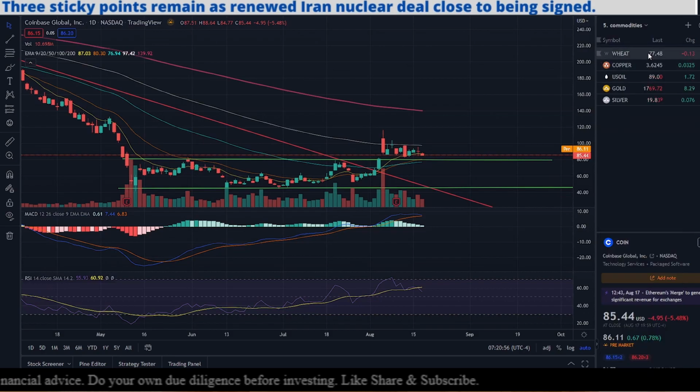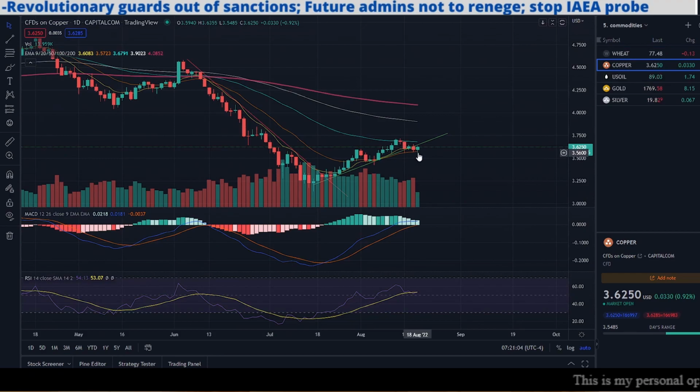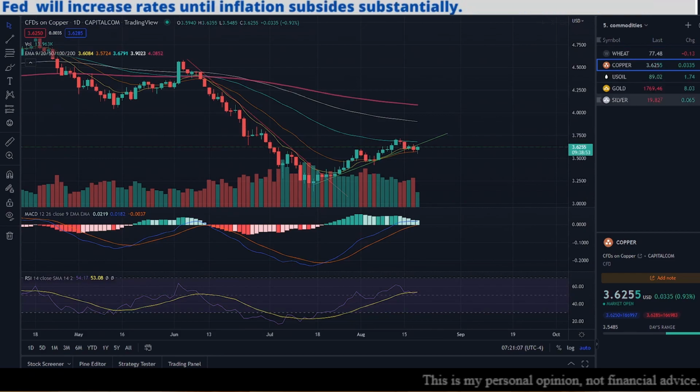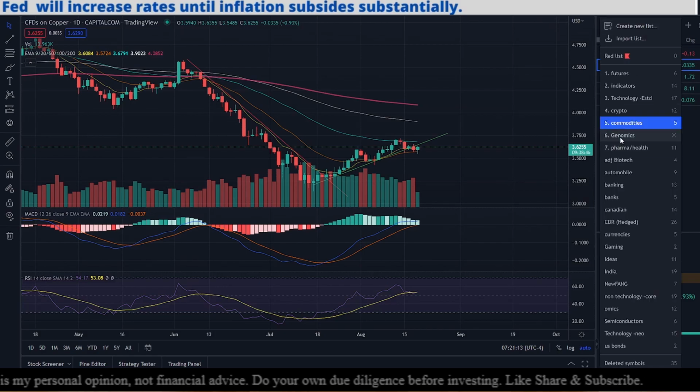And then looking at commodities, wheat has started to taper down a little bit. This is a welcome change. It can help us with the food inflation situation. Copper is marching up slightly. This also is within the range that I'm looking at, and I think this is also good, that the economy is healthy. Now let's go on to look at genomics.